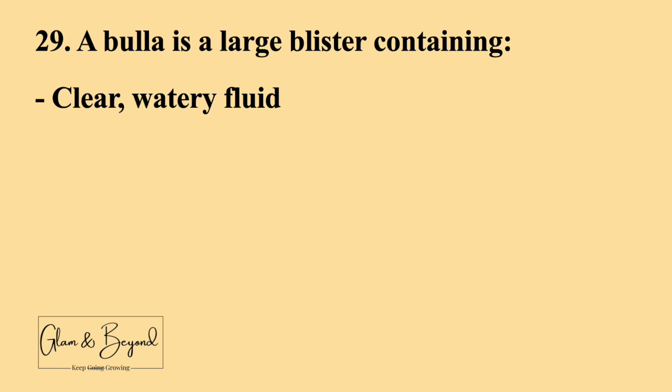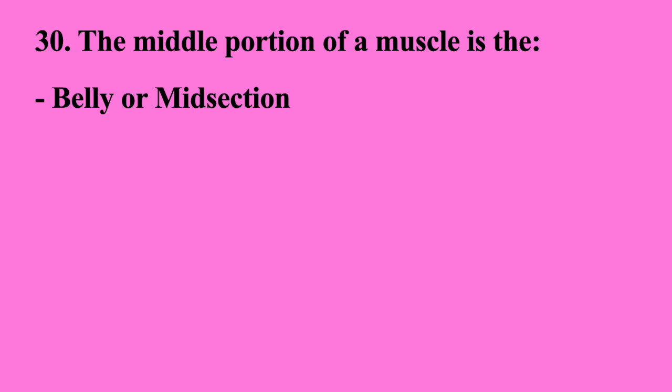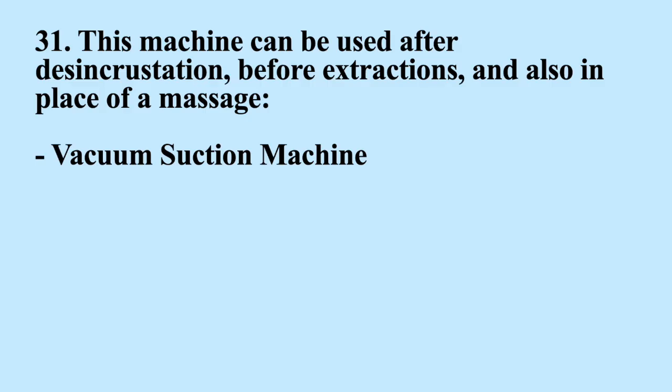The answer is clear, watery fluid. Number 30. The middle portion of a muscle is the answer is belly or midsection. Number 31. This machine can be used after disincrustation, before extractions, and also in place of a massage. The answer is the vacuum suction machine.